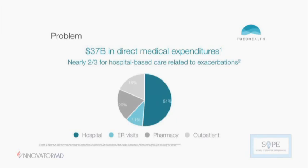And that results in very poor adherence. Again, when you don't have a measure, people don't see what happens with that. It's a very costly problem. These numbers are US alone, 37 billion for asthma. And 2/3 of that are hospital-based, which shouldn't happen ever, or at least rarely. We don't want people to go to the emergency room for asthma. We don't want them to end up in the hospital.